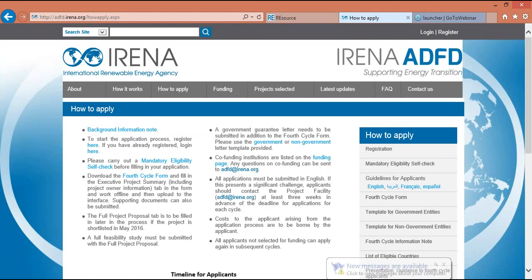So this is the main core of what you need to look at, and of course there are some other drop downs and details on what financing you're looking for, further up in the executive project summary. And project owner information is also more basic information, but the core is what's really down in this project summary part. That's what the experts will be looking at.